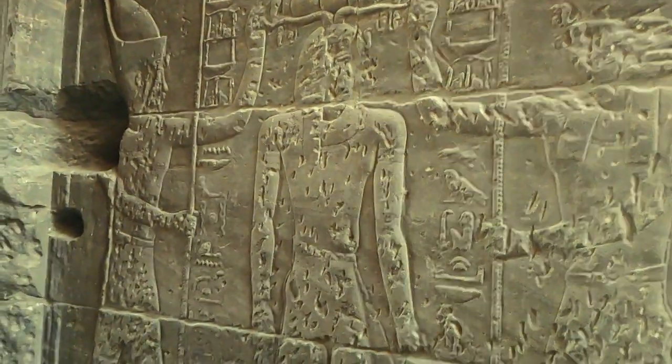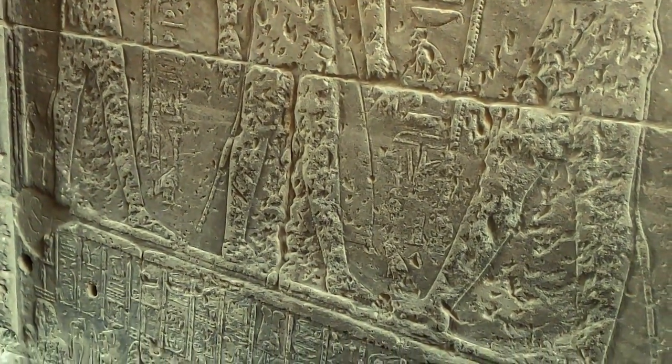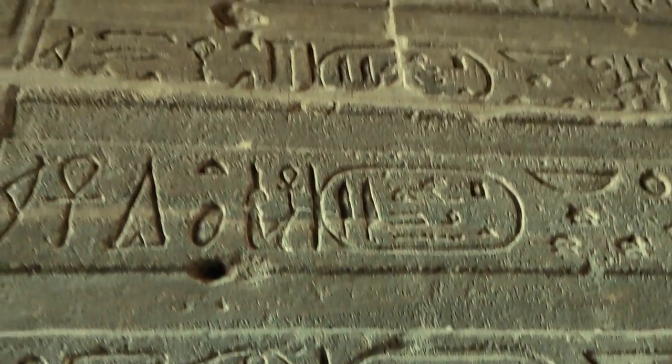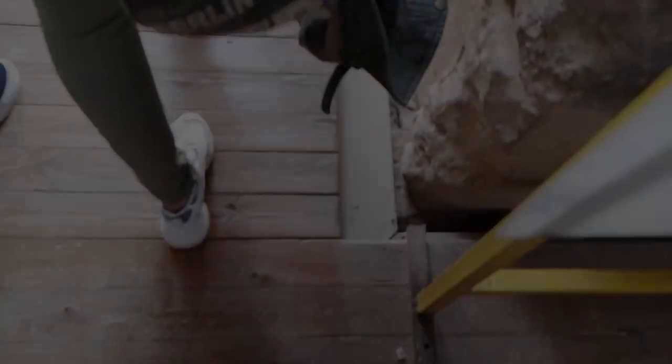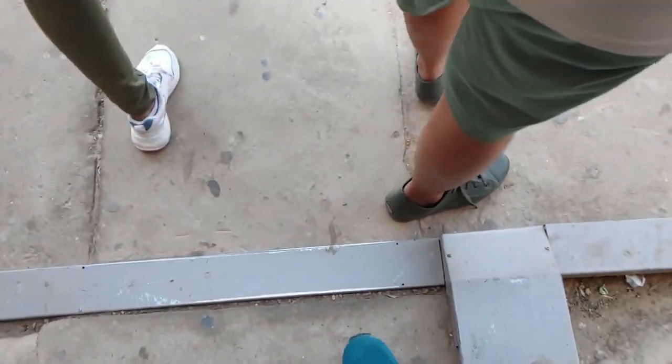Can you see the chisel marks on the reliefs? This is the work of the Christian priests that converted this temple to a church during the Byzantine era. This whole wall is covered by the hieroglyphic cartouches of the name Ptolemy. We now exit the temple.